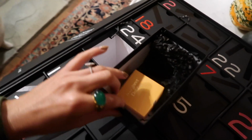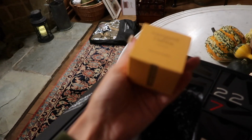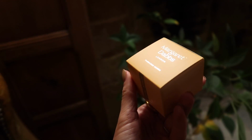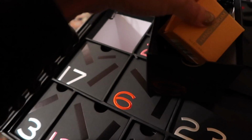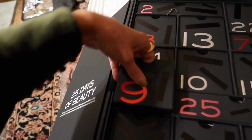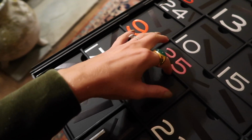It is of course a beauty advent calendar. Ooh, Margaret Dabbs. I feel like she's the foot lady. Oh, it's hand serum. I love a hand serum. You can obviously treat your hands in the same way that you treat your face. Pop on a serum first and then a full-on cream at night or in the day. A little bit lighter if you do find hand creams a bit heavy. That's a lovely one. It's something that I wouldn't necessarily have chosen to purchase for myself, but that's why these are great, because you get to try things and you never know, you might fall in love with something.